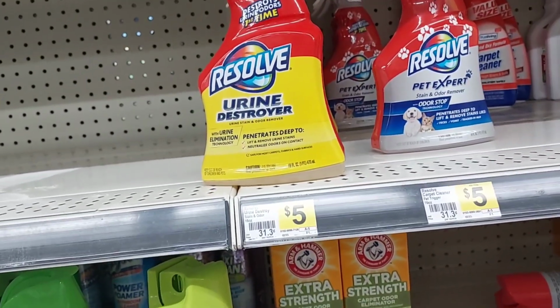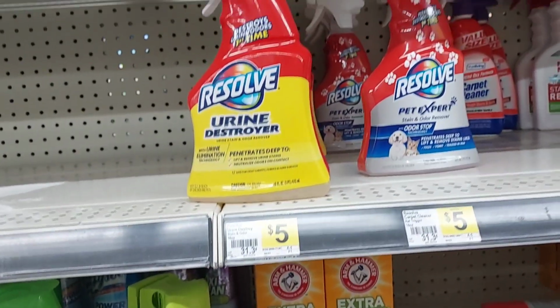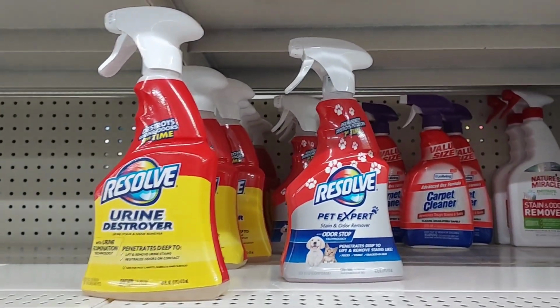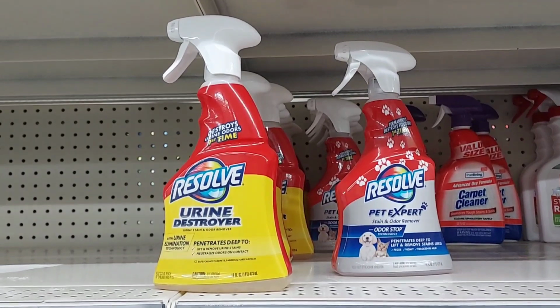I don't know if it's going to work. Ibotta has not been giving me my rebates back, even though the rebates say that you can use a coupon. It does not say that you can't combine a coupon with this. So I don't know if I'm going to get the rebate back or not. If I don't, then I will return this Resolve.